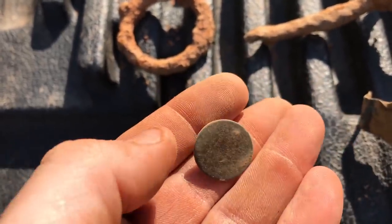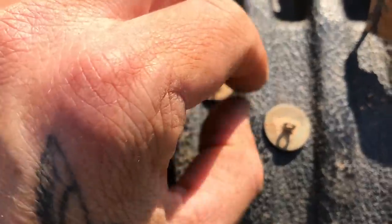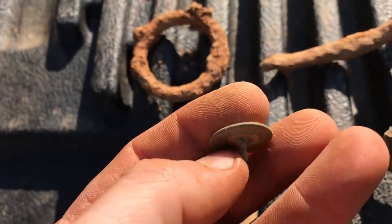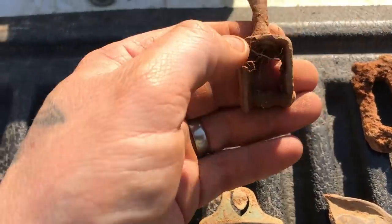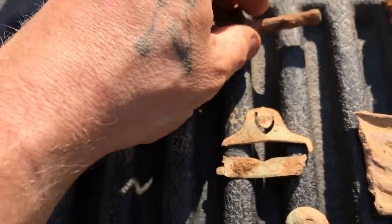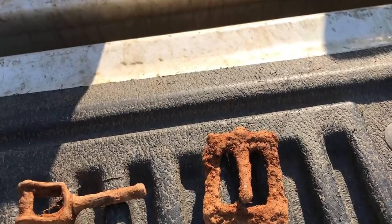I'll get him to send me pictures if he's able to make out any of the writing on them. These things right here don't come up much in Georgia, so anytime you dig one, you want an old site. And then I dug some, we think this is a chair wheel. Goes into the bottom of a chair. I don't know what that was doing out here. Dug an iron buckle.